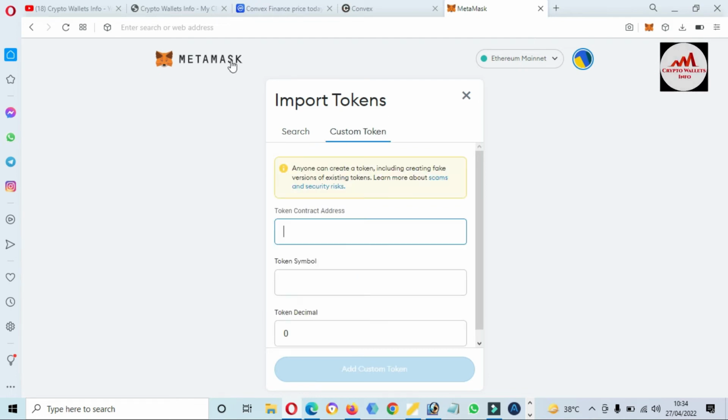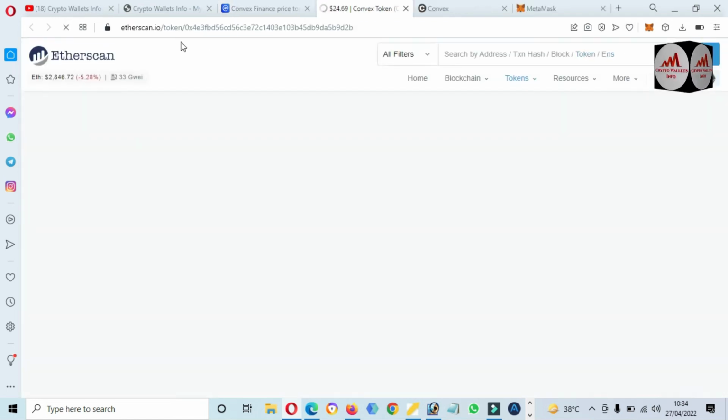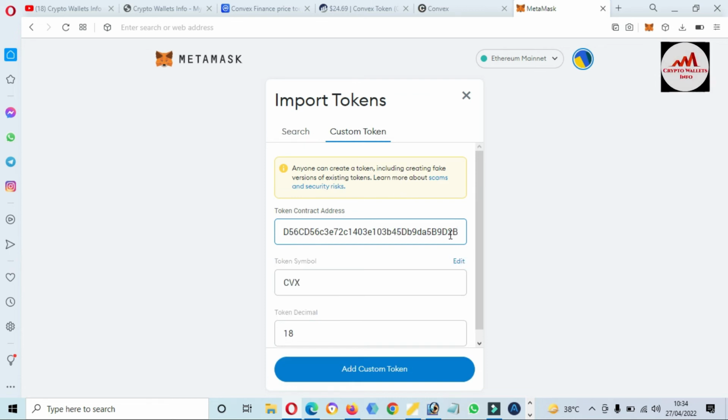So I simply click on custom token, go to Coinmarketcap again, and you can see the contract address is available here. Simply click on it, then etherscan.io will open in front of you, where you can find all information about this token: contract address, decimals, and also symbol. So I just need to copy the contract address, open the Metamask wallet and paste it here. If my contract address and my network are correct, then the token symbol and token decimal will be automatically filled. That means my contract address is correct, because the fields are filled automatically. So simply click on add custom token.